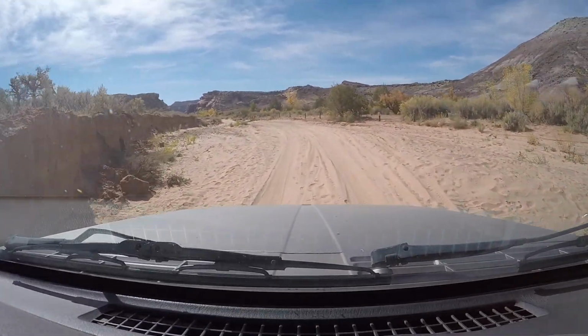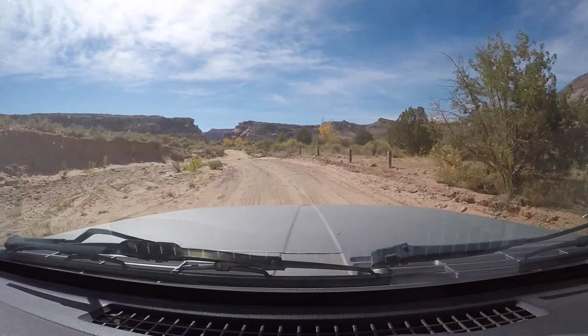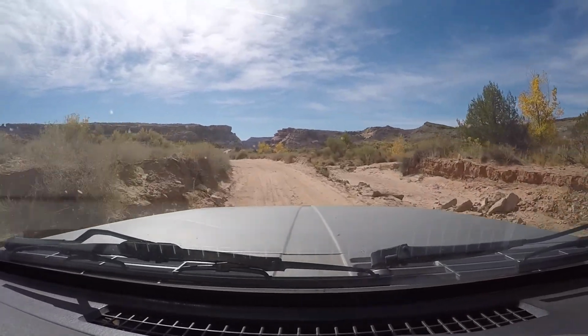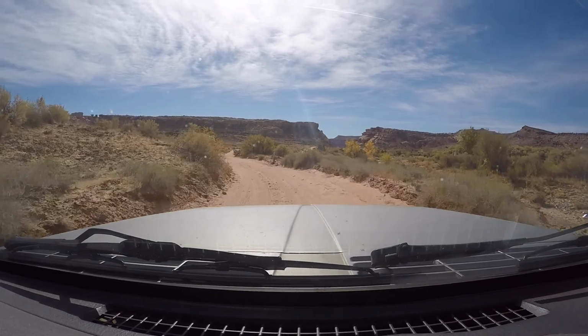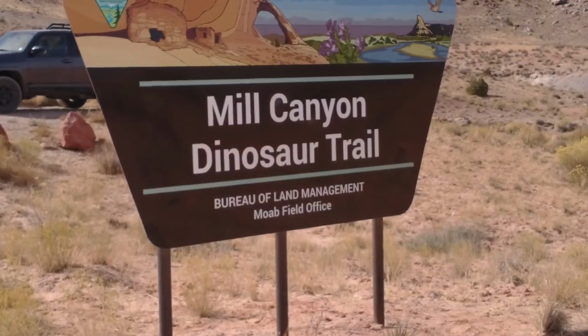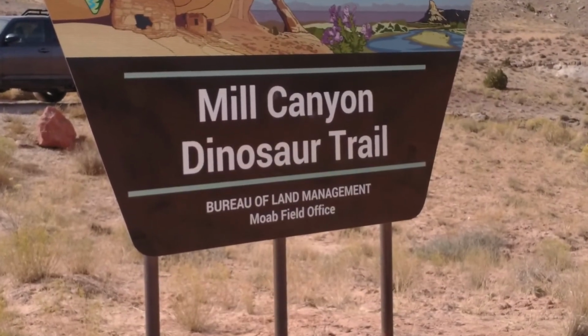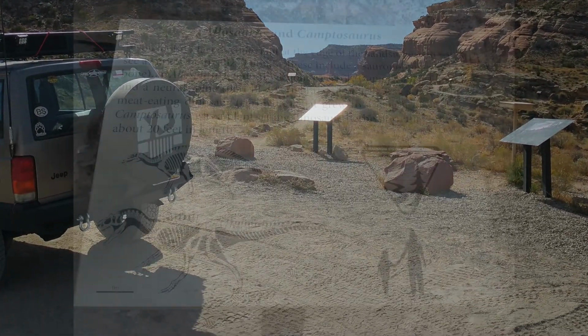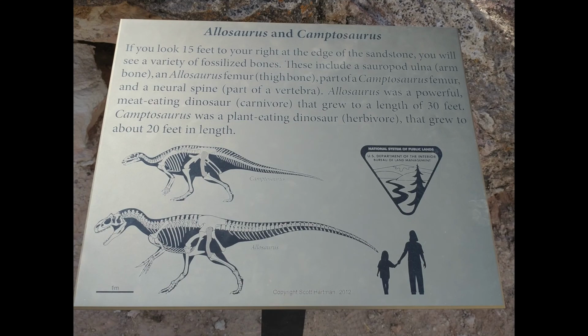Well, even though we were in the wrong place, we came down this nice little wash here, kind of a sandy little wash. It was fun to cruise down, and it came out at the end and ended up in this little parking lot at this place called Mill Canyon Dinosaur Trail, which is kind of an interactive place. It had little walking trails around, and you could walk down and see all the old dinosaur bones.